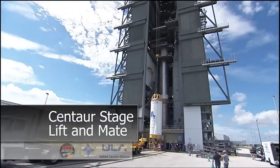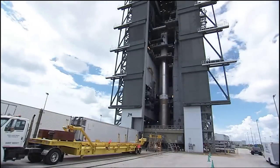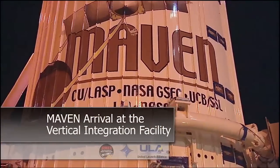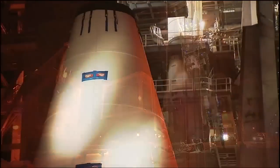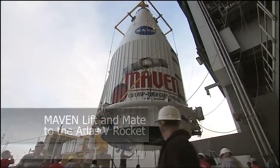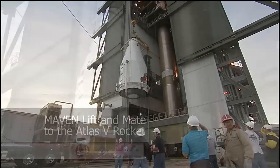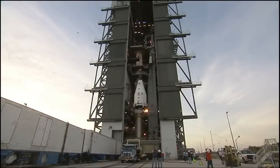Here's the second stage of the Atlas V. This is called Centaur. It's being erected and mated to the top of the first stage. And then here's the spacecraft again, fully protected with its payload fairing, being brought out at night. We like to do that because the temperature is lower in Florida at night, so we can keep the spacecraft safe. We bring it out to Space Launch Complex 41, which is where Atlas V launches at the Cape.